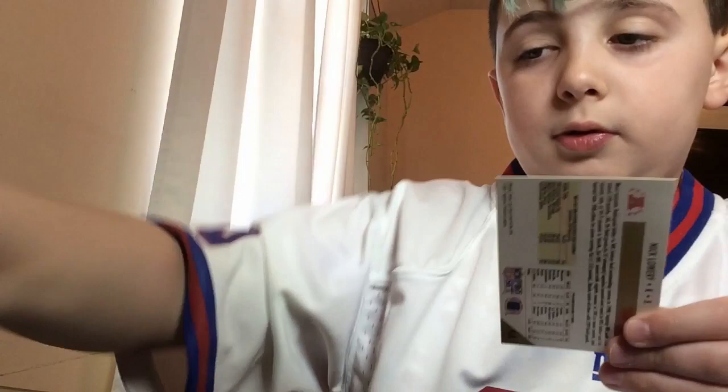I guess I'll go through these later and see all the rookie cards. Just put them over here. So that's a pack. That's insane. I'll double check rookie card. I'm gonna tell my father, my dad.